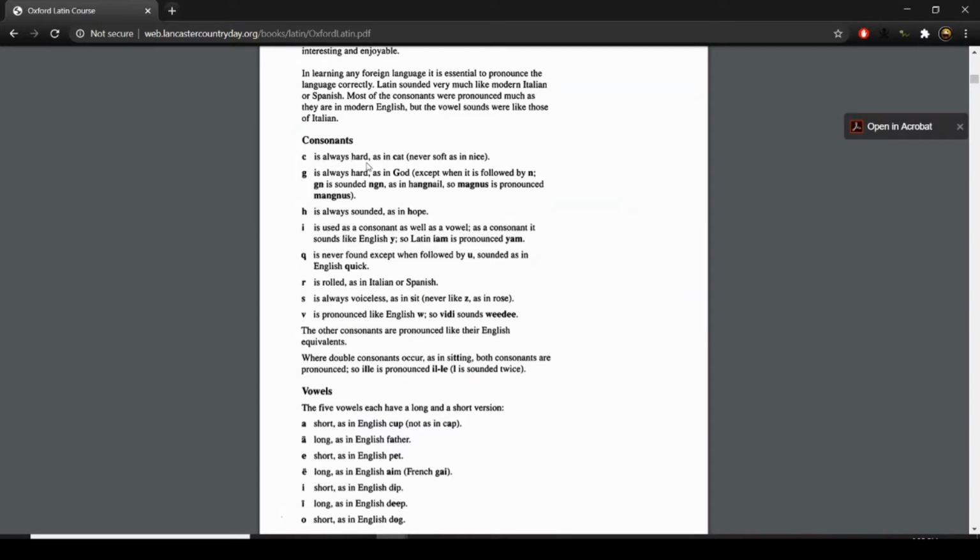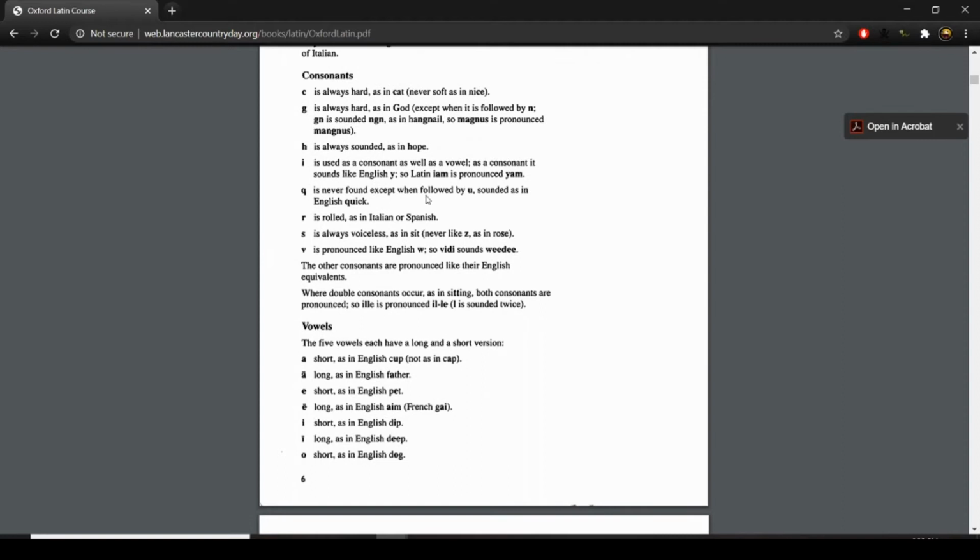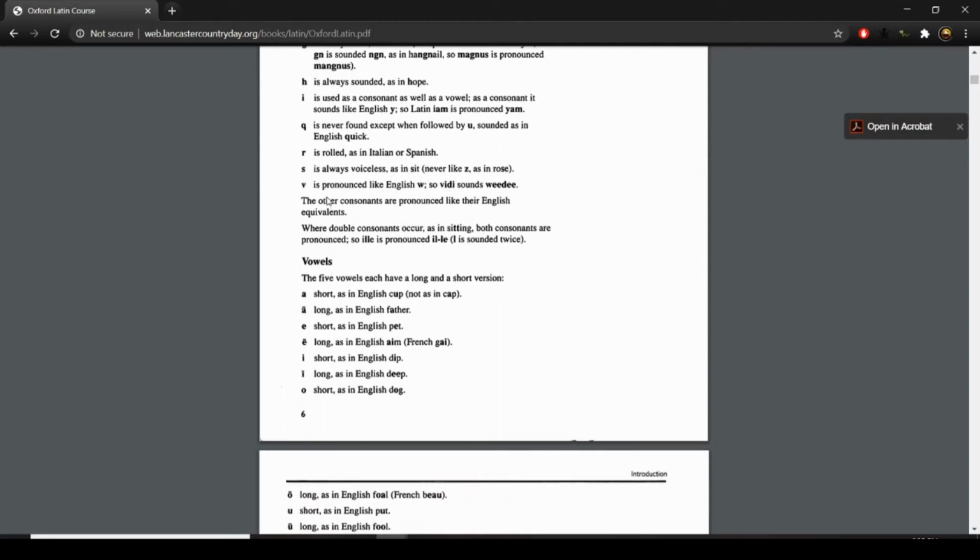So C's will always be hard, like cat. G's, like God. H is never left out, because then he'd be lonely. I's will usually have an A following it, and this is pronounced like yom. Q's will always have a U following them, and it's pronounced like quick. I can't roll my R's, my teacher couldn't roll her R's, so you don't have to roll yours. S's always sound like S's, and V's are pronounced like W's. So, in English, Volkswagen would be, in German, Volkswagen, and then in Latin, Volkswagen.